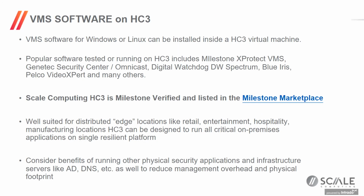All right, so I've covered a lot of these. So again, VMS software, it's just a virtual machine. All the VMSs we've seen in test run on either Windows or Linux. They can be easily installed inside a virtual machine. We have even seen some virtual appliances that you just import. Normally they're Linux-based under the hood.